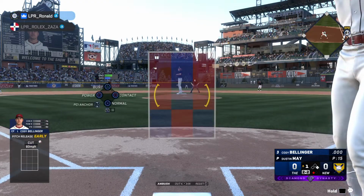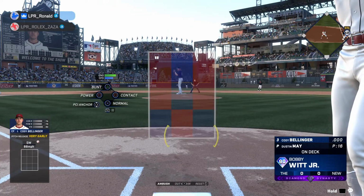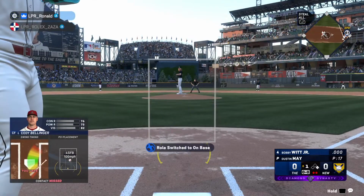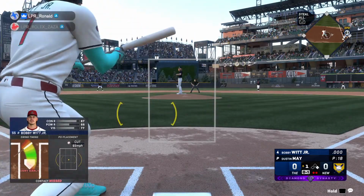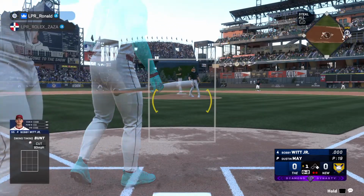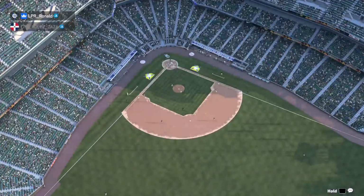That misses the zone. 2-2. That's a ball. Tried the sweeper. Strike 3, and that's 2 in a row. Now here's Bobby Witt Jr. And there's the strike. 0-1. And strike two. Fans another, and that's three.